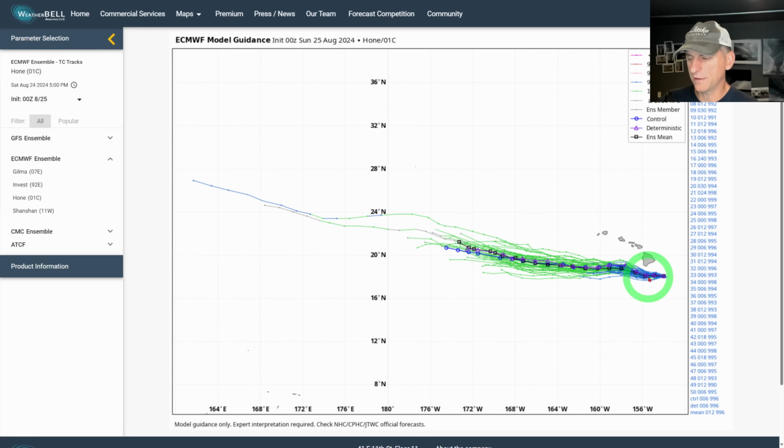And kind of academic at this point, but this is the European model, the latest track there. And of course, that's just going to move off to the west. It's already south of the Big Island there.